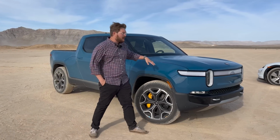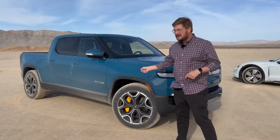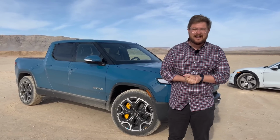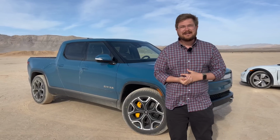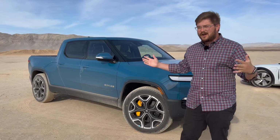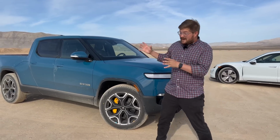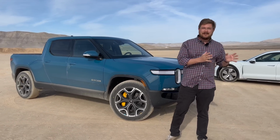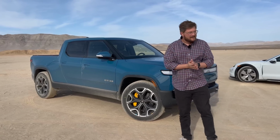The truck itself, 135-ish kilowatt hour battery pack. We've tested one on the all-terrain tires at 290 miles at 70 miles an hour constant. We've towed with it. And I've really just fallen in love with the truck. It's just an insane vehicle. It's so good. It has a huge breadth of capability, from being very close to sports car level handling on a back road to actually legit off-roading. And I've been lucky enough to put up many thousands of miles on these now.